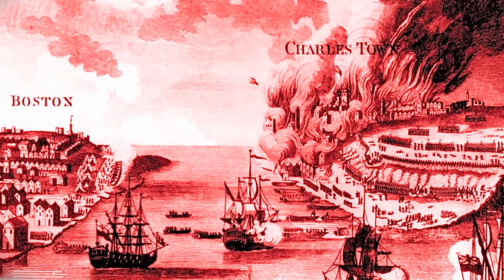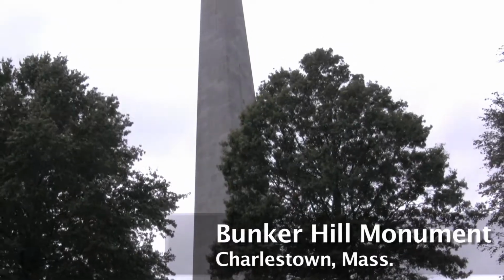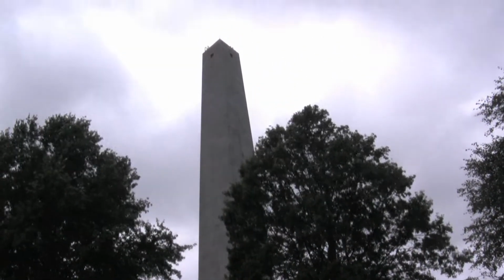2 decades before he built the State House in Boston, 11-year-old Charles Bulfinch watched the Battle of Bunker Hill from his house in British-occupied Boston. It was the summer of 1775. It was a city under siege.